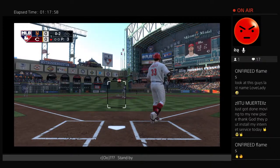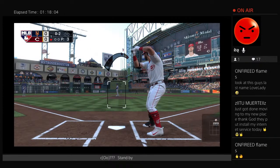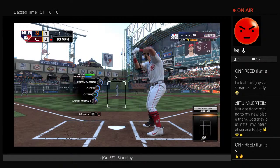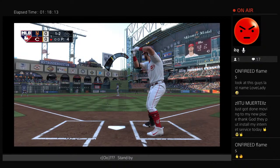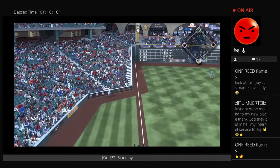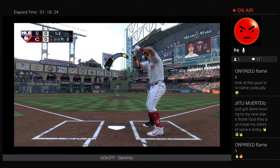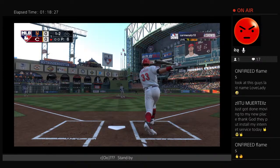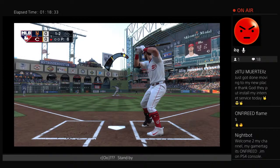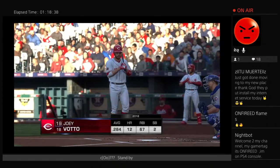Count remains at 0-2. And a cut fastball, but this bounces near the plate for a ball. Hit hard, but this will be a foul ball. And he fouls this one off. Here he comes again, 1-2. And he checked his swing, but it's strike 3 called, and that's the first out of the inning.